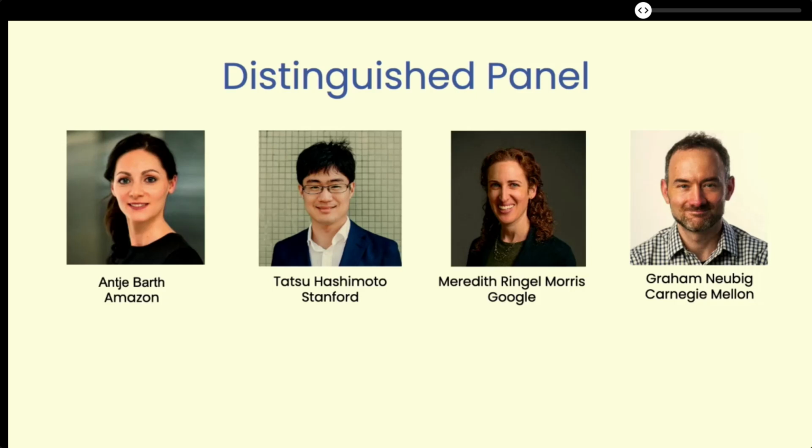Tatsu Hashimoto is an assistant professor of computer science at Stanford, and his work focuses on making machine learning robust and reliable, especially LLMs. One of his recent hits was the Stanford Alpaca model, demonstrating how to tune an LLM to follow instructions with very low resources. And this is exciting because it made it accessible to a lot more teams.